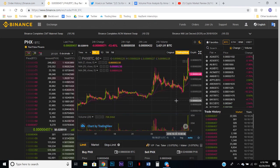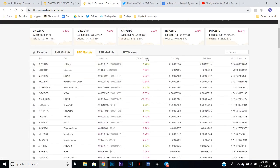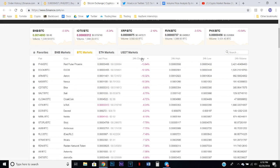So as Bitcoin goes sideways, I think that we're going to continue to see a lot of these alts continue to see this type of behavior, where we're seeing pretty volatile and a lot of volatility coming in on some of these top coins with the 24-hour change. So that's one way that is very useful.